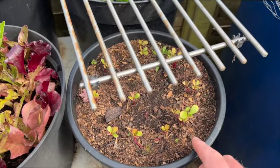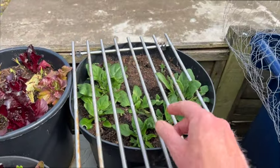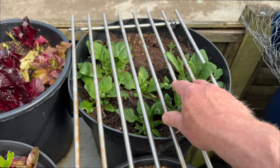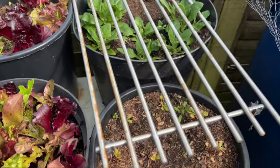This metal bar on the top is to try and dissuade the birds. I had birds digging this up here, so this metal bar is to try and deter them from doing that.